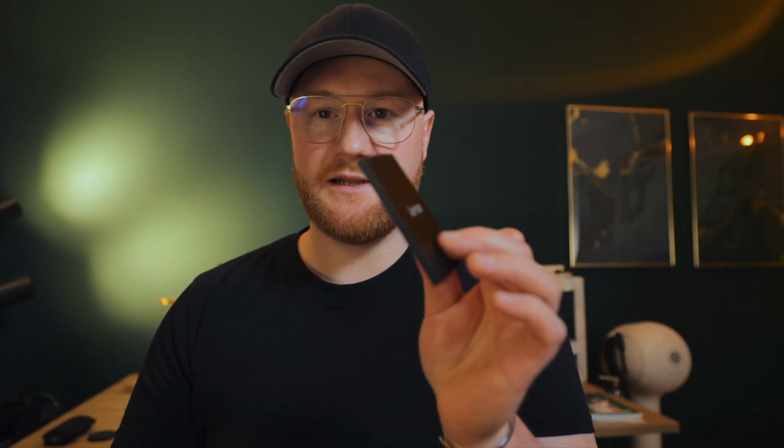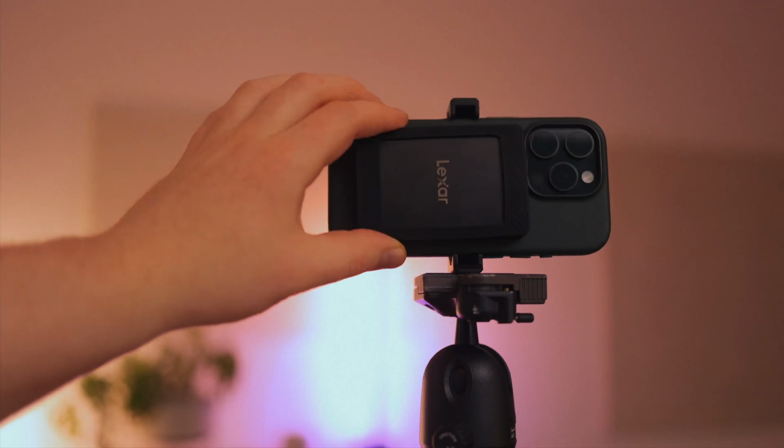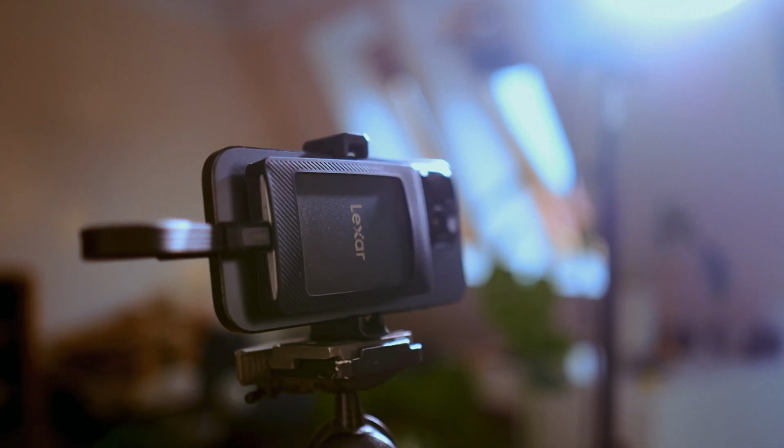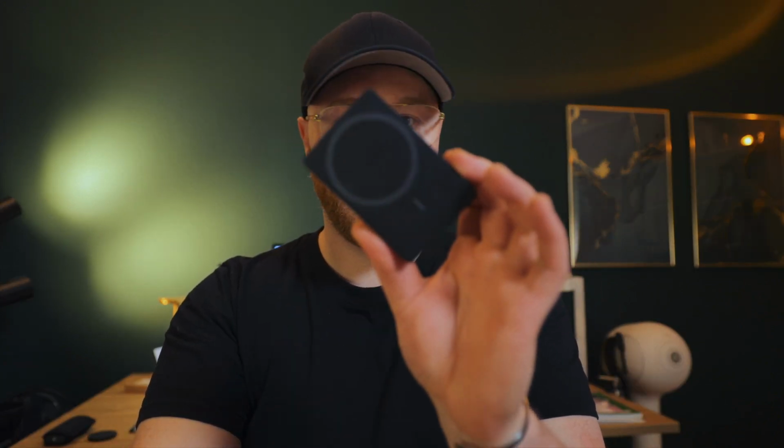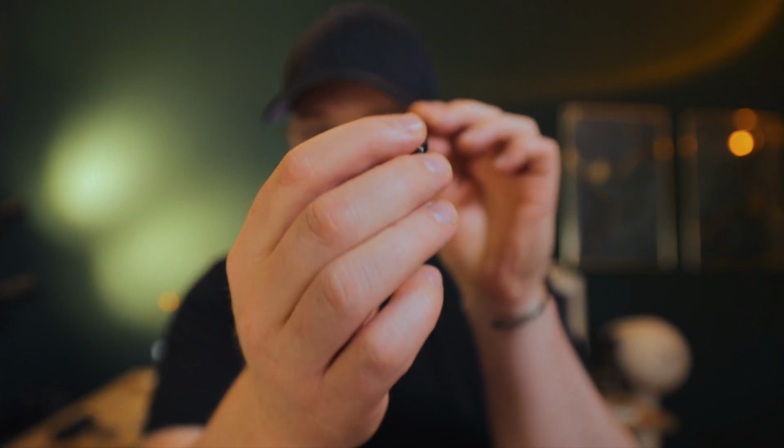Maybe I should. Today we're talking about this wonderful little SSD here from Lexar for the iPhone. TB SSD for the iPhone. It comes with this magnetic bumper. You just slide it in here, and now it's probably the securest SSD ever. And as you saw on the bureau, it attaches to the phone. And it also comes with this small, cute little cable here.